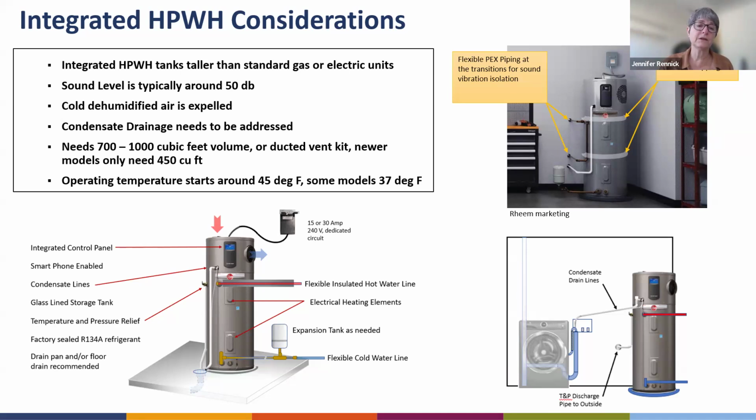And also there were some folks not understanding that the operating temperature on a lot of these was starting around 45 degrees Fahrenheit, but a lot of models now are going to 37 degrees Fahrenheit. So if the space is too cold, the heat pump water heater would automatically kick into electric resistance mode, and you wouldn't be getting the full benefit of the heat pump.